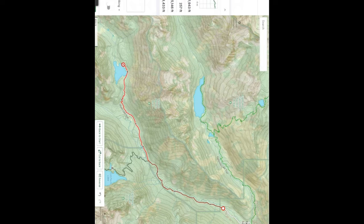But if you want to see this map, just like this, then you can go on the Gaia GPS and they'll have stuff just like this, and you can build routes and create your own route off here. So let's get back to the video.